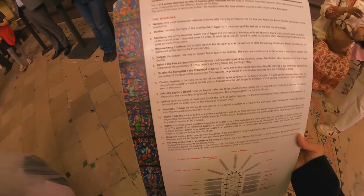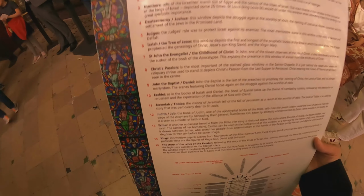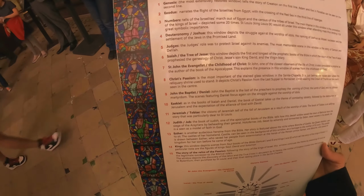So there's a catalog here, a guide that you could read about the history of this Saint Chapelle. There's an English translation.